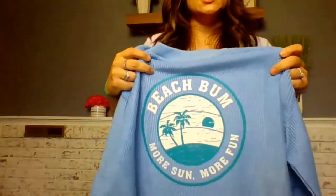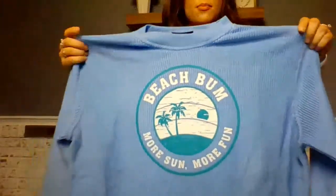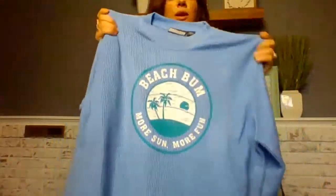You can really see it on this side the way the light hits it. But overall, a really successful print. And we apply this at 260 degrees. So that's my recommendation if you guys are interested in doing the corded cotton from Pennant Sportswear, because it needs a low temp application so that you're not getting any scorching.